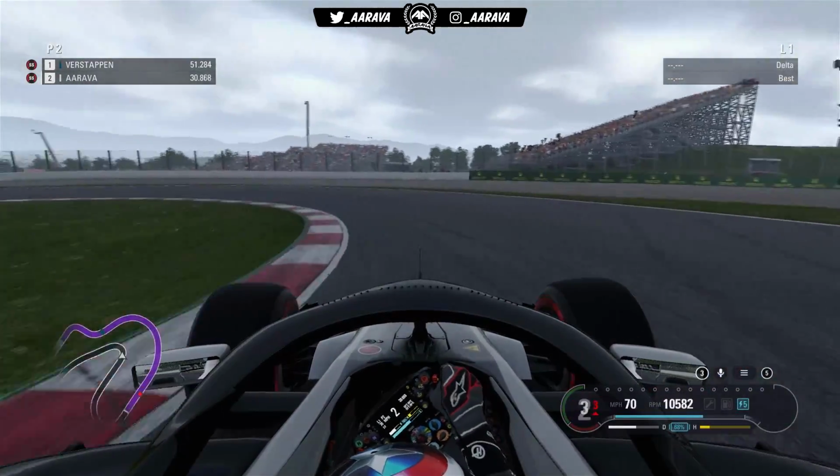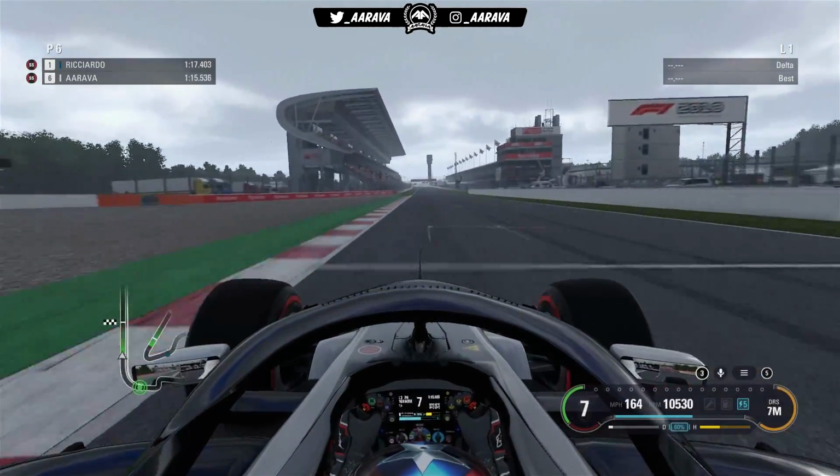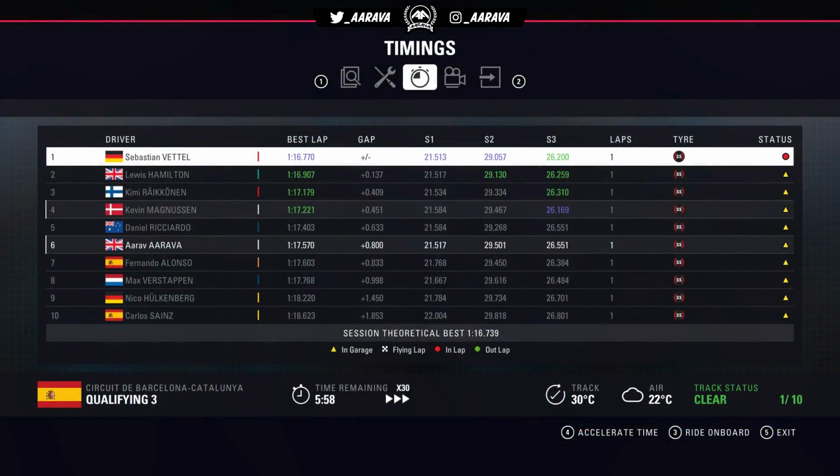Wanted to try and go on the throttle a bit too early on that right-hander, so that's going to lose us a bit of time and generally momentum around the lap as well. Obviously, of course, the grass gets stuck on the tyre a little bit, so we go across the line. At the moment, Ricciardo's only set a lap time there. As we go back to the garage, we're P6.